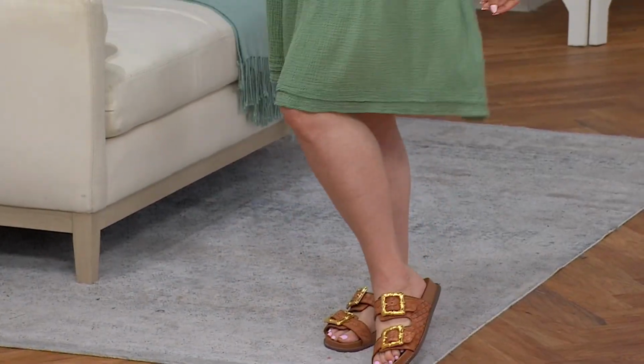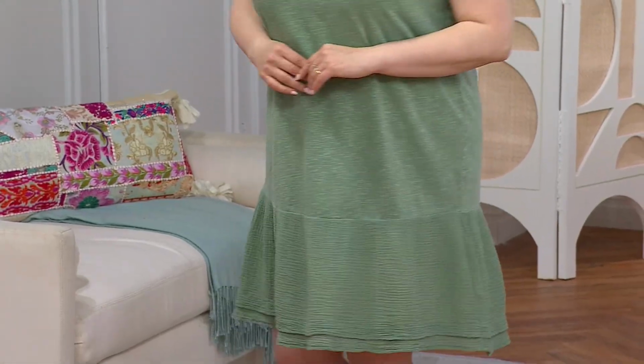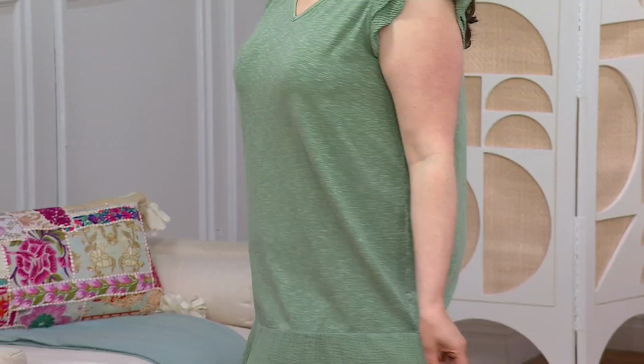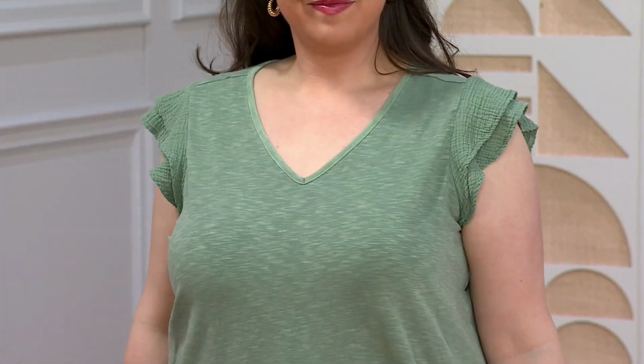And like I said, if you're not a lover of shorts, but you want something to give you a little bit of modesty and coverage, this is perfect. It's light, it's airy. As you can see, when we all turn to the side, it's not clinging anywhere. It fits in through the bust and shoulders with that gorgeous V-neck.